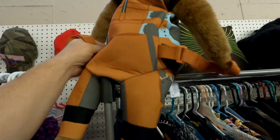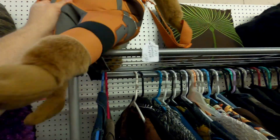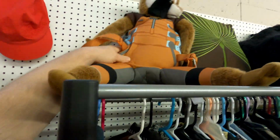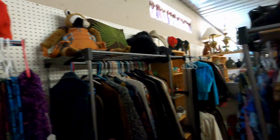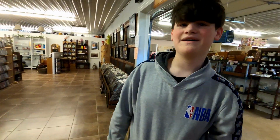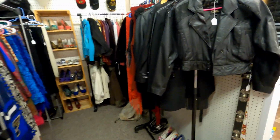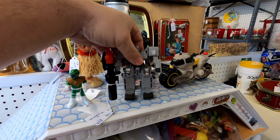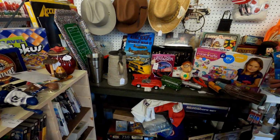He's kind of cool. Here's a Rocket Raccoon, but it's like a backpack from Guardians of the Galaxy. He's 10 bucks. Kind of dirty. I'm going to leave him behind, but that is really cool. If it was like 5 bucks, I'd be all over it. I'm just cheap. Your dad's cheap. Just a cheap dad. I like this little Megatron figure here. I think that's really cool. What'd you find? Oh yeah, that is cool.